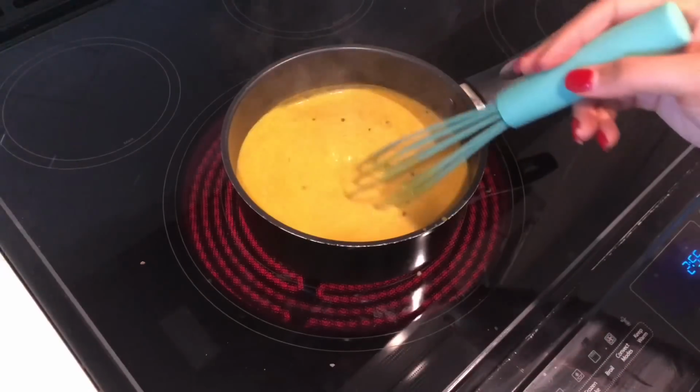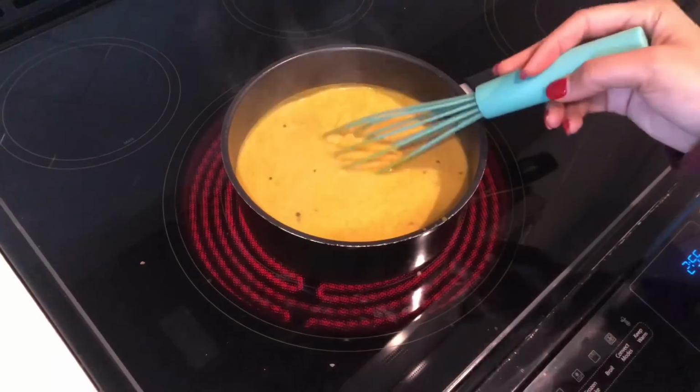So I will take a before picture and an after picture to show you guys what my midsection looks like on day 1 and day 5. All right, this is how it's looking.